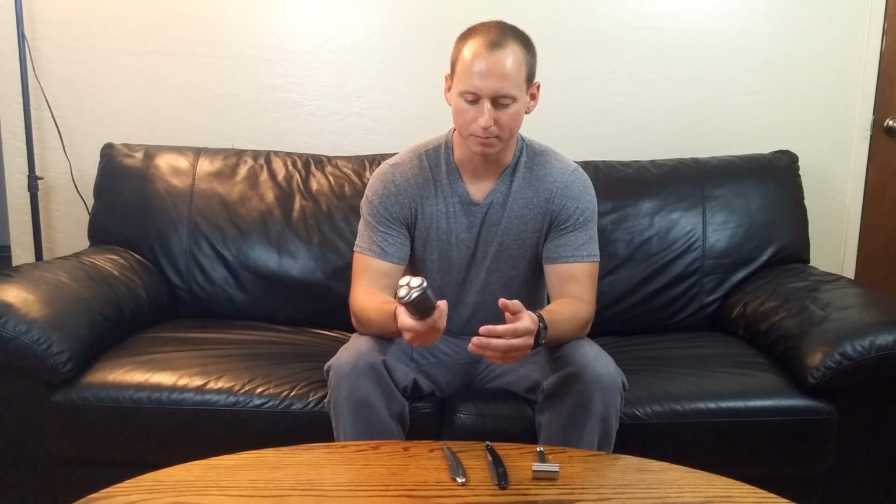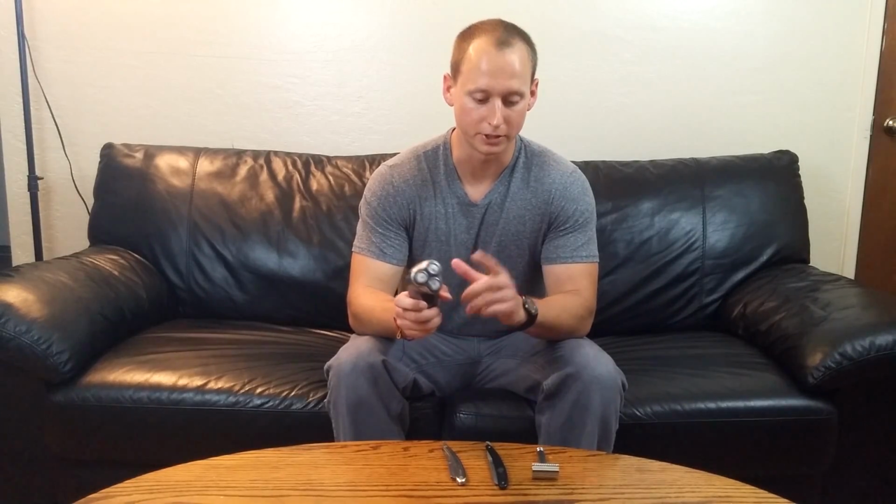The first decision you'd have to make with the electric razor is whether you're going to go with the rotary or the foil. I have an article that compares the two and lets you know which ones are the best, so be sure to check that out. But for purposes of this discussion, we'll go over in general the pros and cons of this versus the blade.